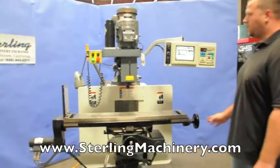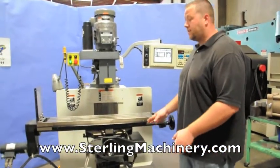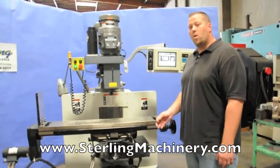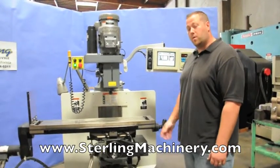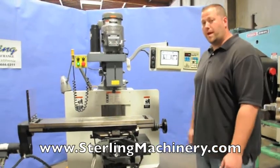Now one thing unique with these Bridgeport Easy Traks is you can use the machine in manual or CNC mode. Most CNC machines you can only use in CNC mode, so it also makes it a vertical milling machine, just a manual.